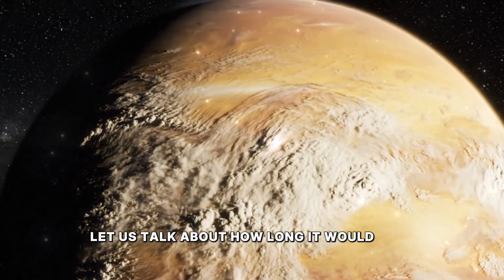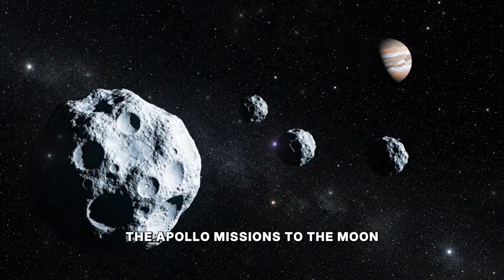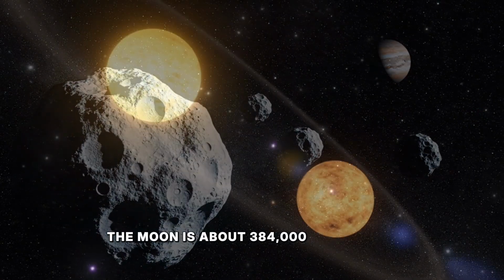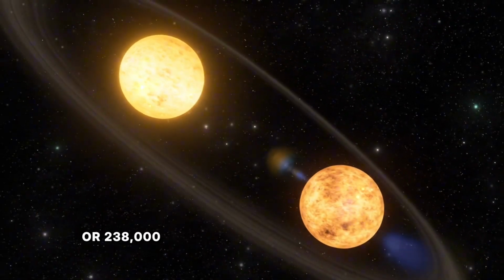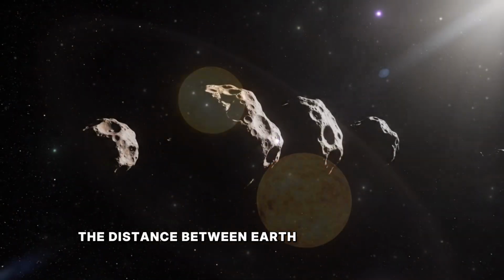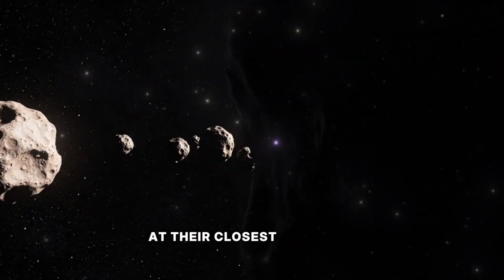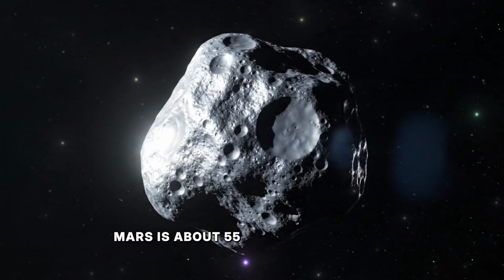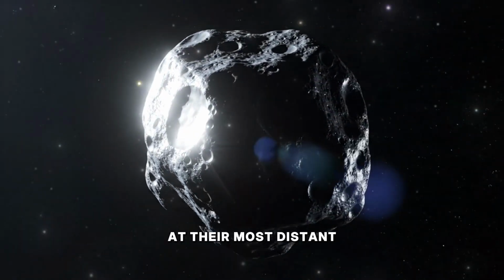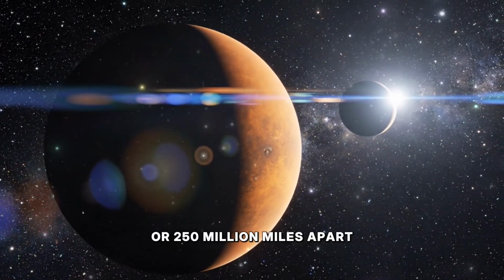Let us talk about how long it would take to travel to different planets using current technology. The Apollo missions to the Moon took about 3 days each way. The Moon is about 384,000 kilometers, or 238,000 miles away. Mars is much farther. The distance between Earth and Mars varies depending on where both planets are in their orbits. At their closest approach, Mars is about 55 million kilometers, or 34 million miles from Earth. At their most distant, they are about 400 million kilometers, or 250 million miles apart.